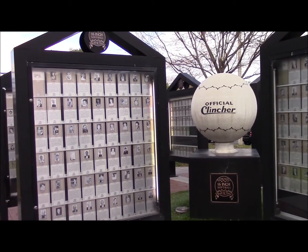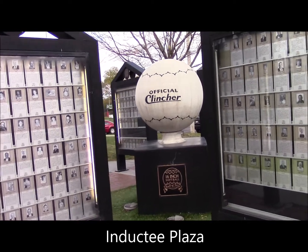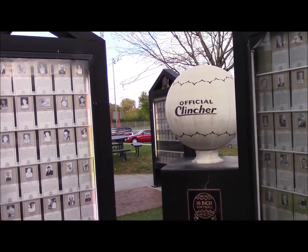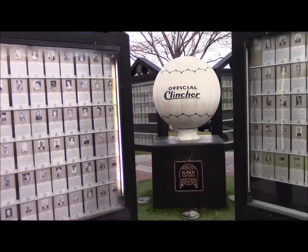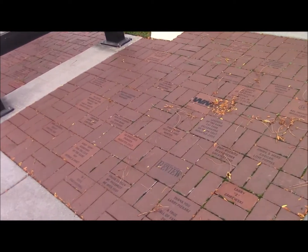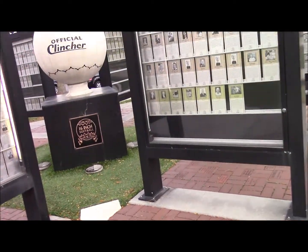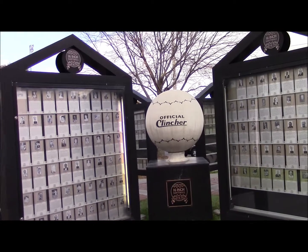This is the Inductee Plaza in Forest Park, and you have all the plaques of all of the old great players and modern-day players, broadcasters, women's teams, etc. One of the great things to watch here is the bricks we have dedicated to all the players who for many years played this great game of 16-inch softball. The Inductee Plaza at Forest Park.